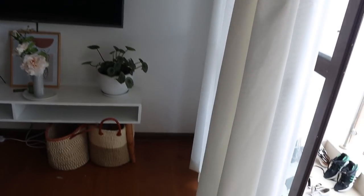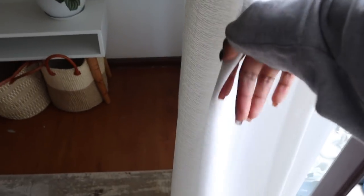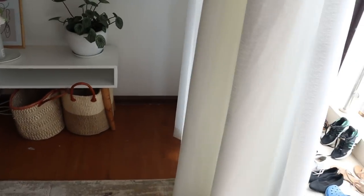The curtains in the living room, they're actually done. I'm just waiting for them to... Oh wow, it's actually dry. I let them air dry for a few minutes.